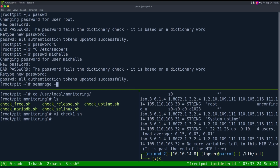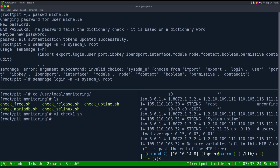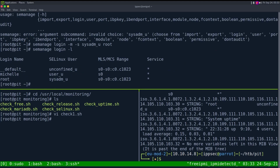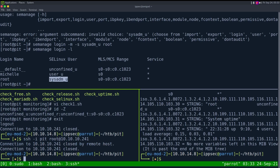I'm going to do semanage login modify -s, put them in the sysadm_u for root. Let's see, semanage. Do I do login, modify, there we go. So if I do this semanage login -l again, root is now sysadm_u. So if I do id -Z, it's still unconfined, but if I SSH back in, please, please, please work.